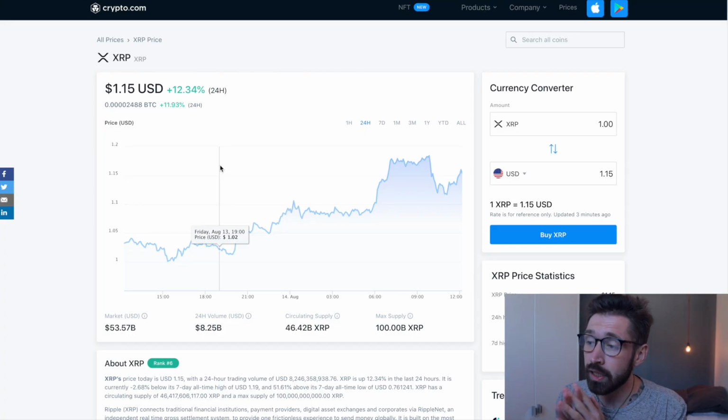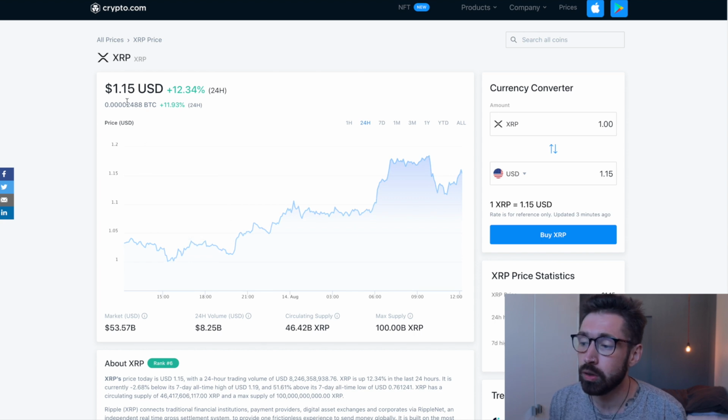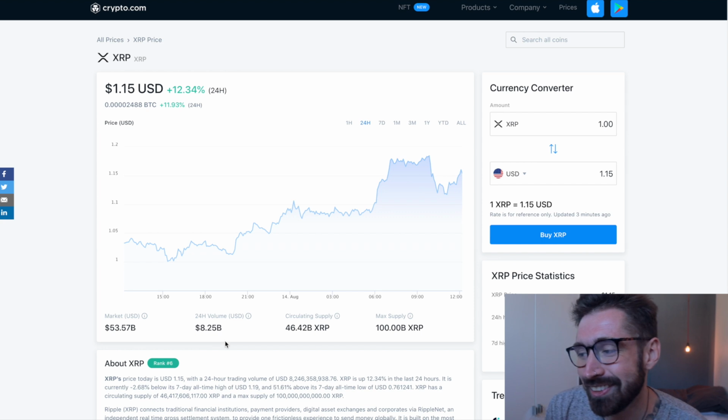We're gonna go over XRP, guys. I gave you a beautiful trade opportunity. I hope you took advantage. I sure did from that bull flag, but we're gonna get into it. So we're sitting at $1.15. We're up almost 13% on the day. We're sitting at a market cap of 53.57 billion, and the 24-hour volume is 8.25 billion.